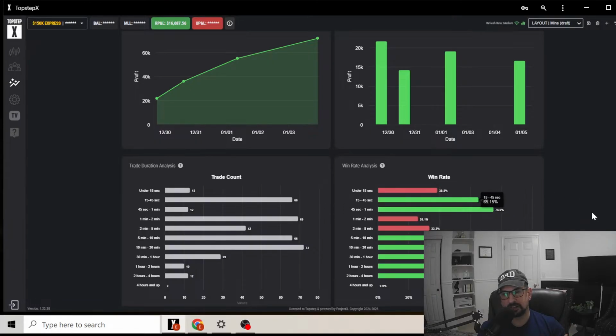So 15 to 45 seconds. So 45 seconds to a minute scalps, I have a 75% win rate, only 12 trades. So this is very minimal, not really important, so not really to look at. My highest peak trades, which is what you want to focus on, are 66, 69, 66, and 72. So 69 of my trades, I only have a 1 out of 4 win rate. And 42 of my trades, I have a 33% win rate. So if you combine those together between 1 and 5 minutes, out of 110 trades, I have a 28% win rate. So what does this tell me?